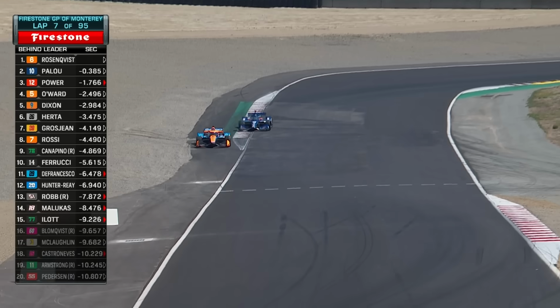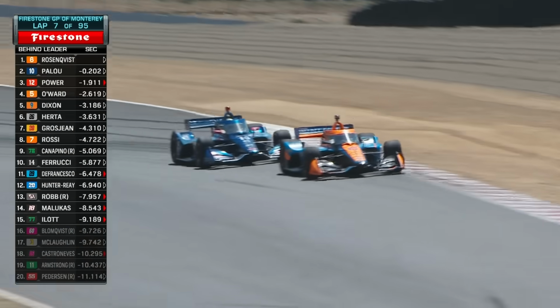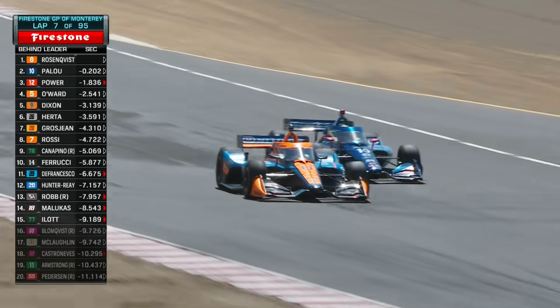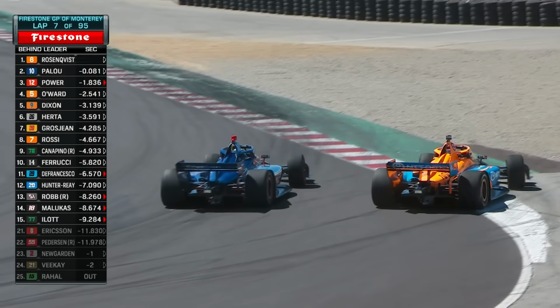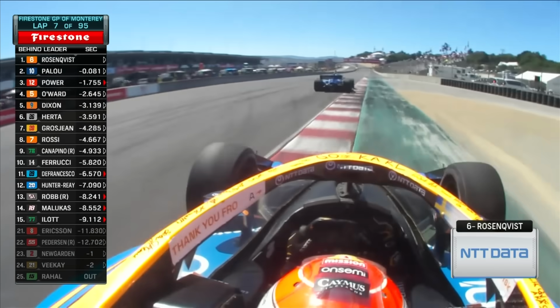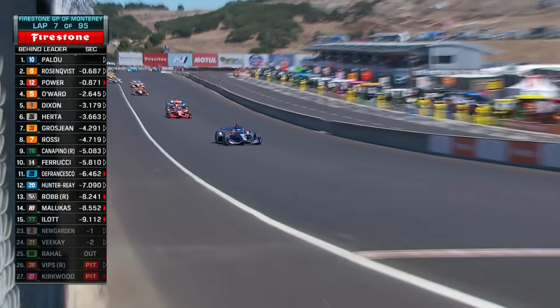Here they go, through the corkscrew. Di Francesco up at the front. Palou, turn 11. He's hassling race leader Felix Rosenqvist. The champion wants another win. Inside move by Palou on Rosenqvist. They hit. And Fro is off the track. Palou takes the lead. Rosenqvist tried to crowd Palou to the apex, and Palou was having none of it.